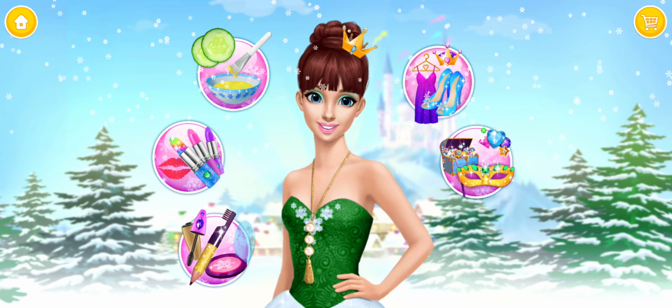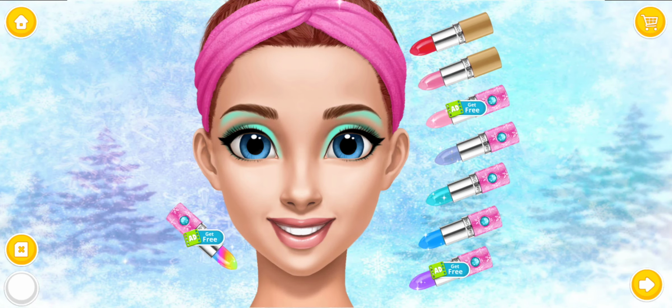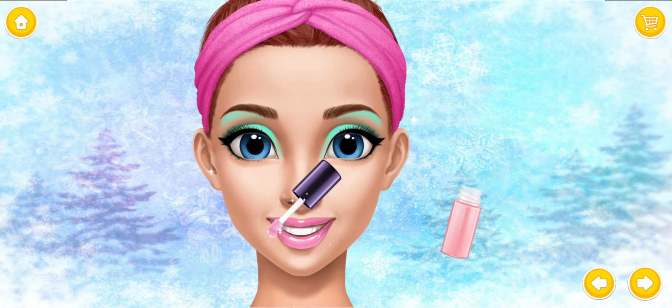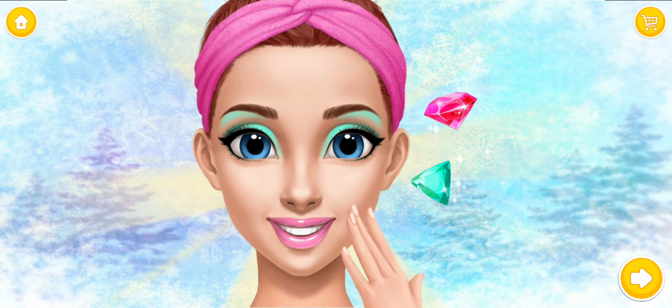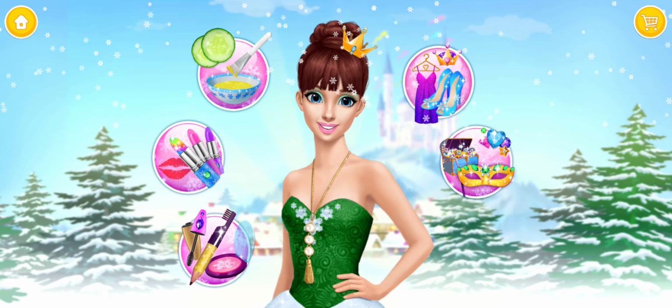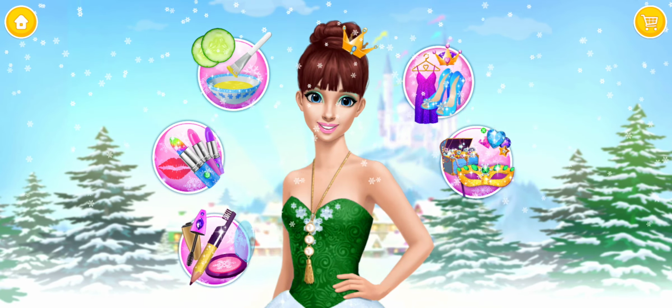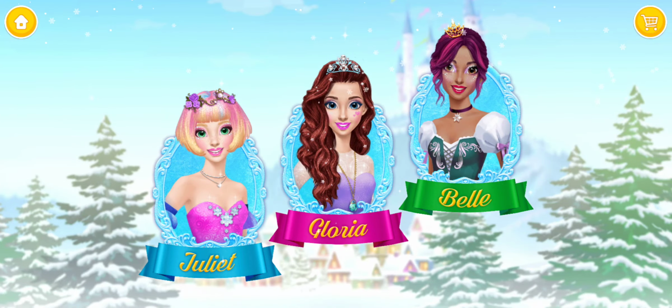Help me to look like a princess. Choose the color of the lipstick. Apply a lip gloss. Wow, very nice. Thank you. Help me to look like a princess. It's time to do our makeup.